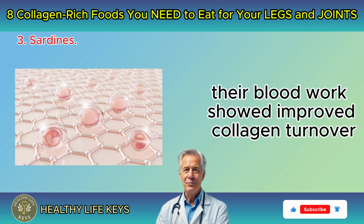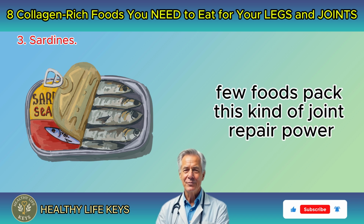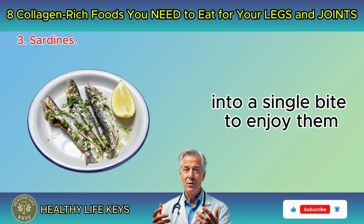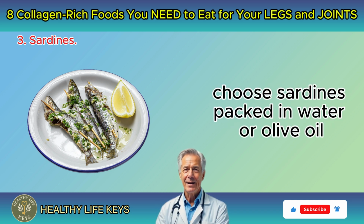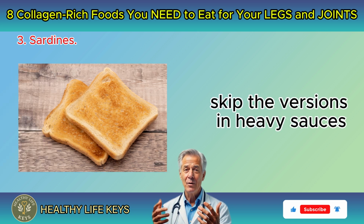Even their blood work showed improved collagen turnover and lower inflammation. Few foods pack this kind of joint repair power into a single bite. To enjoy them, choose sardines packed in water or olive oil. Skip the versions in heavy sauces.